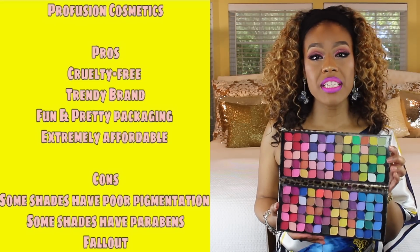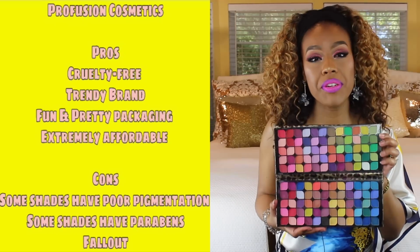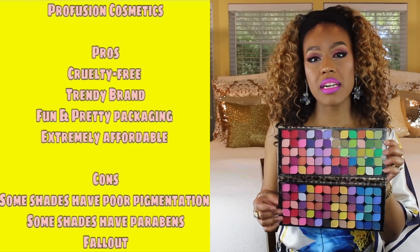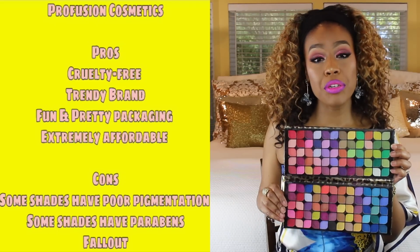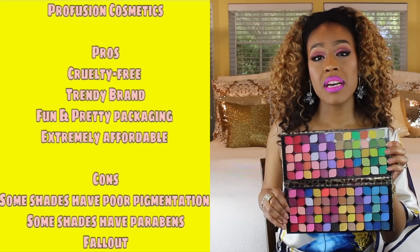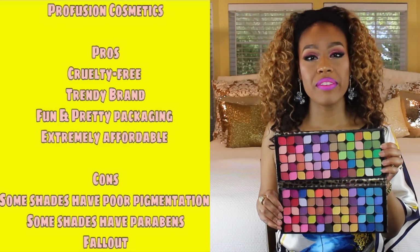Now, the pigmentation isn't all that great, but if you set your lids with a white base, you will be able to get these colors to show up. But also, you must be aware that a lot of Profusion eye palettes have parabens. If that's something that you can't get with, you might want to leave this one alone.